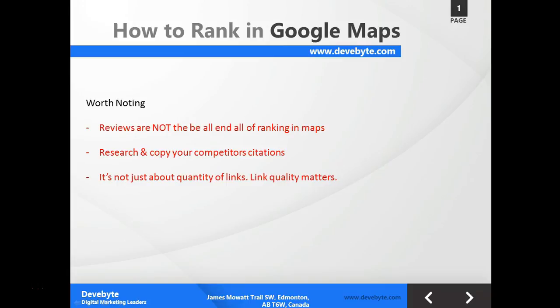Now, by research and copy your competitor citations, what we're referring to is what we do on our end when we're working with a client: we will take the top 3 maps listings and we will see where their citations are coming from. First we'll try to find the common citation sources. So if there's a certain citation, let's say Yahoo, that all 3 businesses ranking in the maps are listed on, then we want to make sure to be there as well. And so over time, the idea is that wherever the top 3 guys are listed, we want to be listed there as well.